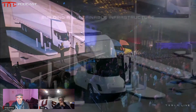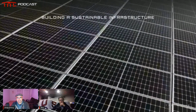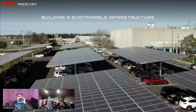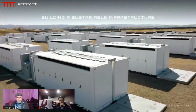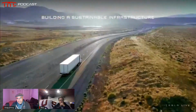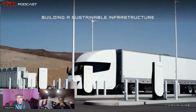So the future of transport obviously requires a sustainable energy infrastructure. You've got to have all aspects of the energy question answered. Sustainable power generation, then you've got to store the power, and then you transfer the power to the vehicle. So the three pillars of a sustainable energy future are sustainable power generation with solar and wind.